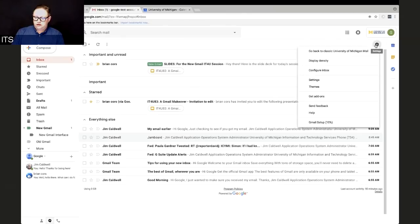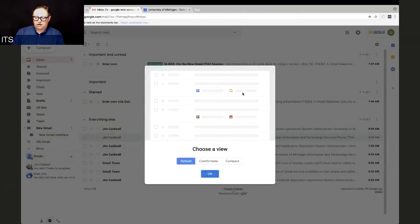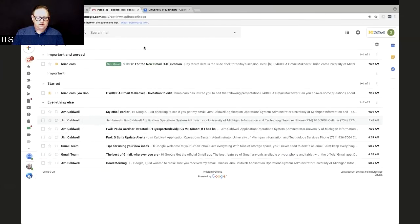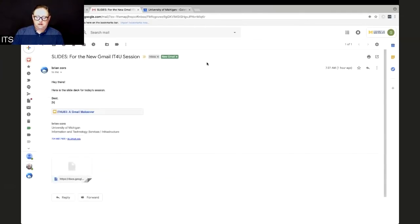Under the gear, you're able to click to change your display density. So if you don't want the attachments to show up right away, you can say comfortable. That will streamline it even more. And really, that combined with contracting the window to the left gives you a really big space to see the messages and to be able to interact and engage with them.